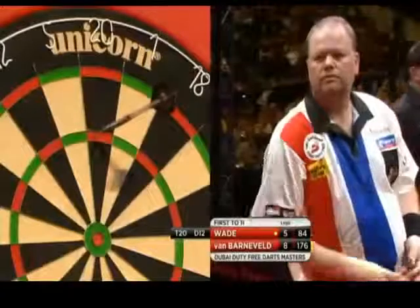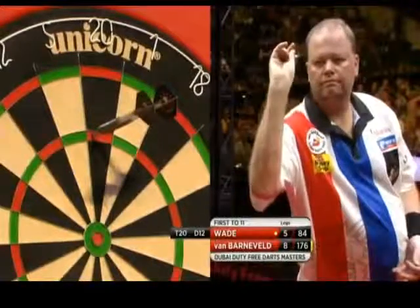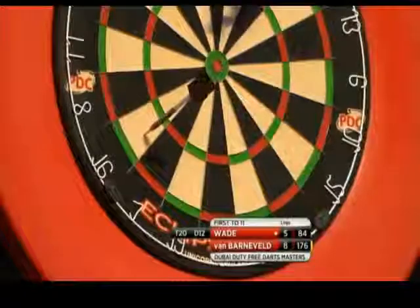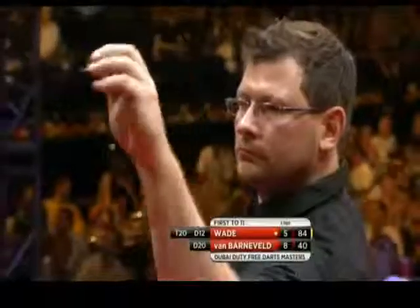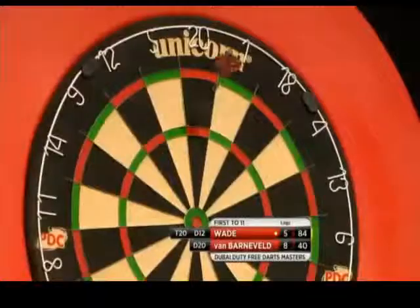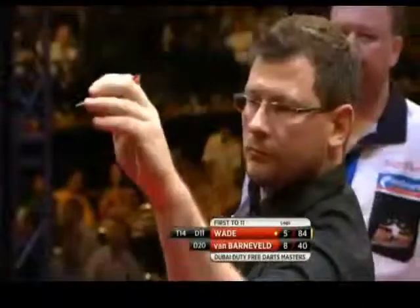He threw first in this game. And Barney, well, he's going to leave a double. This is pressure for you. When we say set it up, that's absolutely perfectly from Van Barneveld. Now Wade needs the treble 20, needs 2 darts at the double, doesn't want the dart at the bullseye, which he's going to get. Well, now he wants double 11.